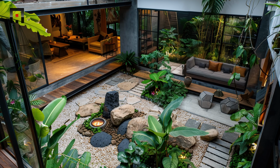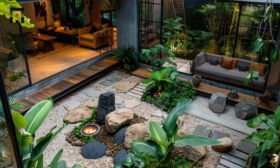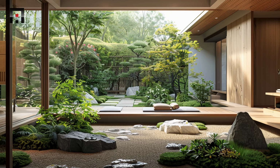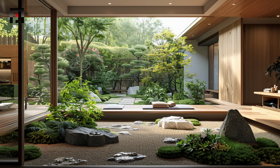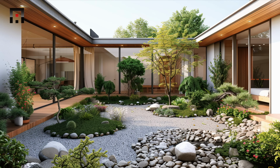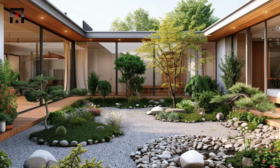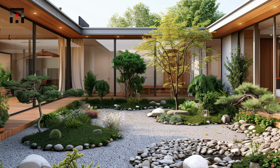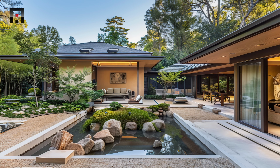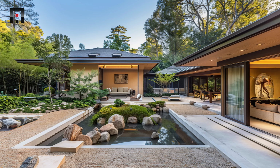From the soothing sounds of running water to the vibrant greenery and inviting seating areas, every element has been thoughtfully curated to create a harmonious indoor-outdoor living experience. Embracing the principles of design, functionality, and sustainability, this small modern tropical courtyard garden exemplifies the perfect blend of style and substance.